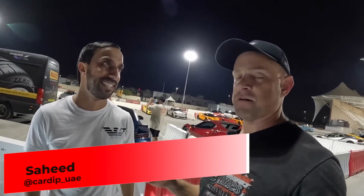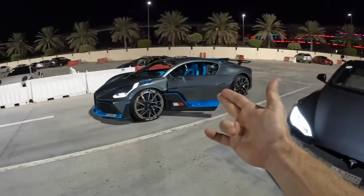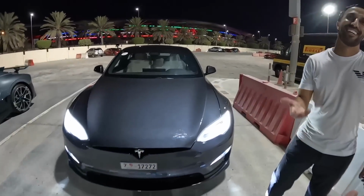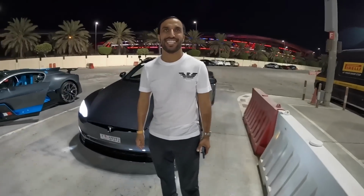Oh, okay, gotcha. So we got 1,000 horsepower in the Plaid, 1,500 horsepower in the Bugatti Divo. This thing's $8 million, 150 US dollars. This was imported from the US here just to come racing, and he brought it out just to have some fun tonight. Really, really appreciate it.